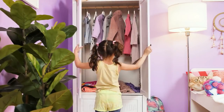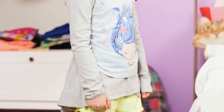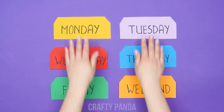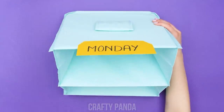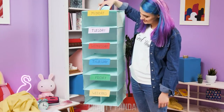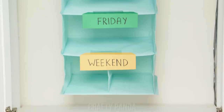Kids need to learn how to dress. So how will she do? Oof. And, oh. But I like it. Let's organize ourselves. First, let's make some labels. Take a foldable storage box. Glue the labels to the shelves. Ta-da! You like it? She will have no problem choosing what to wear.